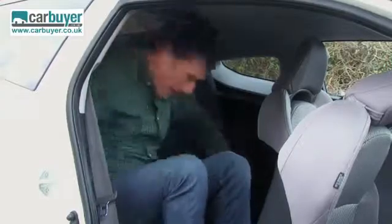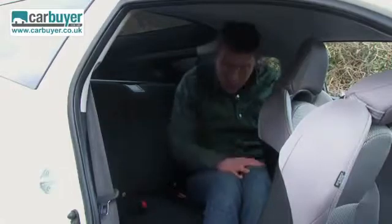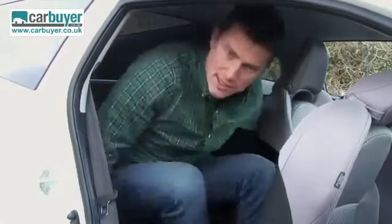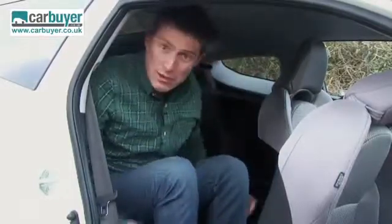You can't even put kids back here because this seat is where my driver's seat was, and there's absolutely no legroom. You get done for child cruelty, and you don't want social services after you. I mean, really, overall, these back seats are a bit of a joke, and I think Honda's having a laugh with the boot as well.